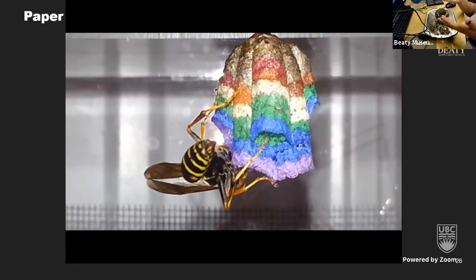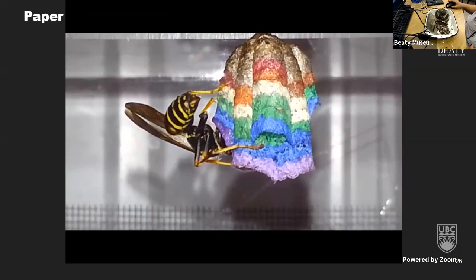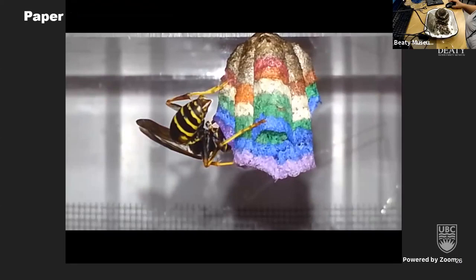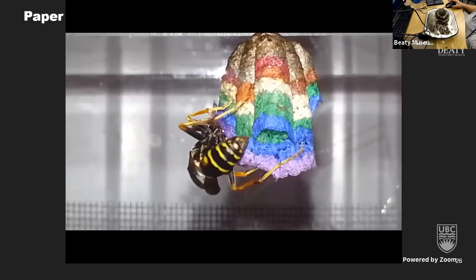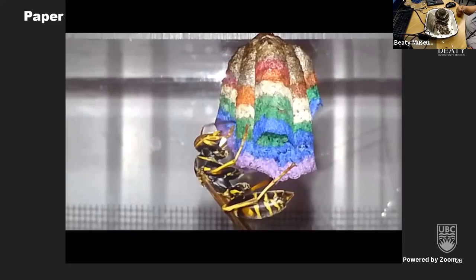But I thought this was really fun because this really shows that paper making process. You can see her chewing. This would be the foundress, the queen. And she's working on the purple layer because they've given her different colored paper to build with in, I guess, a lab. So it's probably just hot glued to an enclosure. And she's got some purple paper that she's working with.